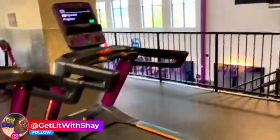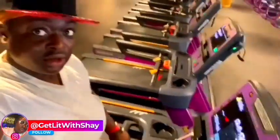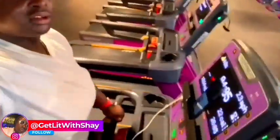I do a couple stretches of these and we'll be right back for my workout. Okay, so this is what I do for my workout and stuff. So you always got to stretch your body. All right, so now we're about to get on the treadmill. Alright, y'all, I'm about to get on the bike. I get this in as well. Helps with the thighs.